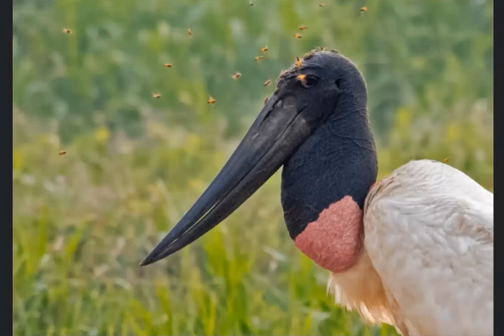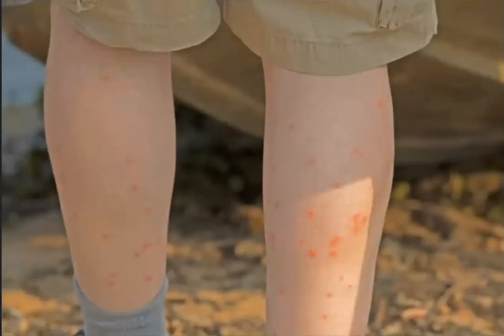Okay, bugs. I mentioned the bugs in the Amazon. This was September, and the main bug that I encountered here were horseflies. These are all horseflies that you can see hovering over the head of the stork. This is a jabiru stork, which is the South American version of a marabou stork. But really, they weren't an issue, so long as I didn't get bitten at all, but I wore long trousers and a long sleeve shirt. I mean, makes sense, doesn't it? Well, it makes sense for some people, but not for others.